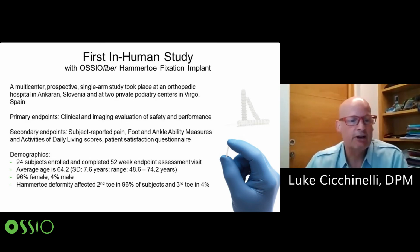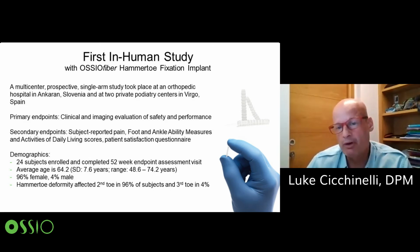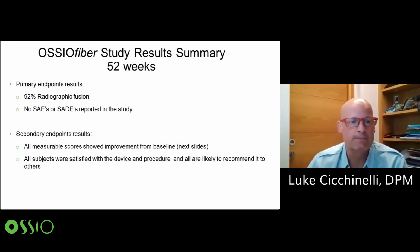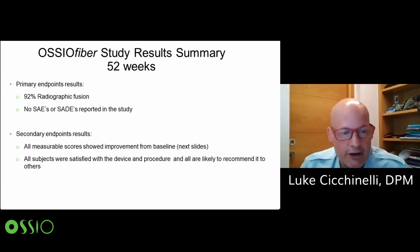Our secondary endpoints were the subject-related patient communication factors such as the foot and ankle ability measures and how they were doing activities of daily living. And the primary endpoints were things that are important to every company and every surgeon and every patient, of course. Number 1, is this product safe for me? And number 2, is the product allowing the result of the surgery that I expect, in this case, a PIP joint fusion. So if we look at those primary endpoints, we had 92% radiographic fusion.